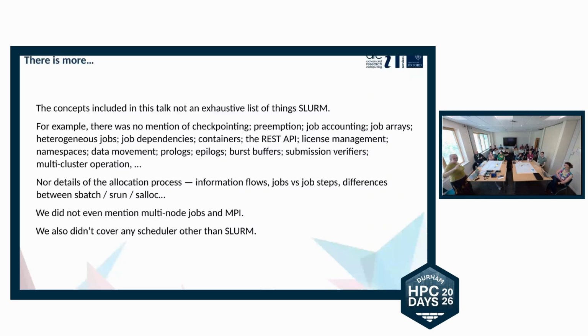And I always say to people, if you use a cluster a lot, it's probably worth looking at the documentation once, so you actually have a bit of an understanding of the information flow and the purpose of things like SLOC, S1 and SBatch, because they're not exchangeable. They have very different purposes in the lifetime of a job, and it helps if you understand what those are.